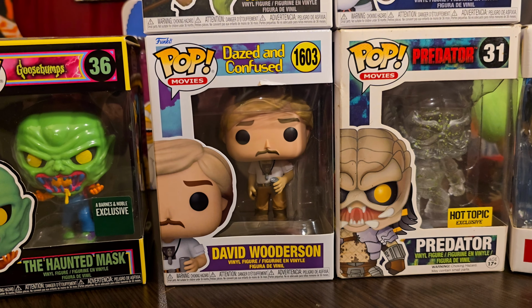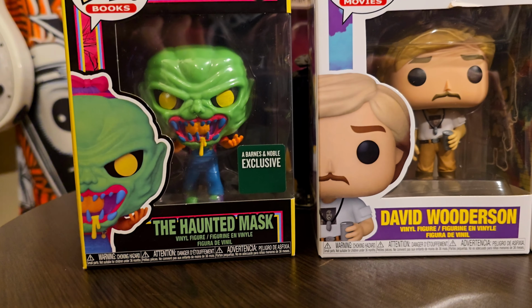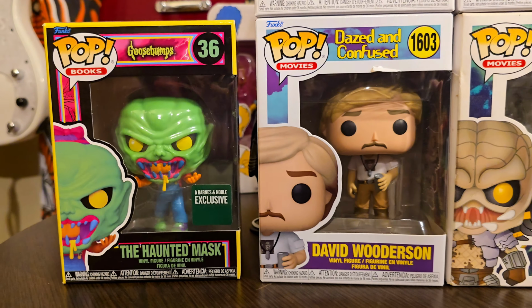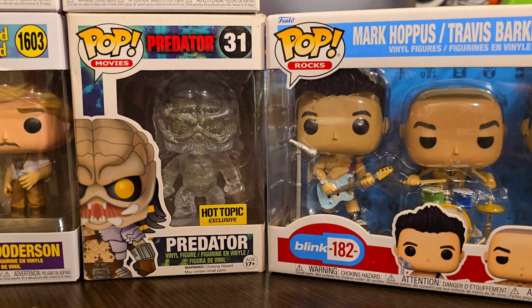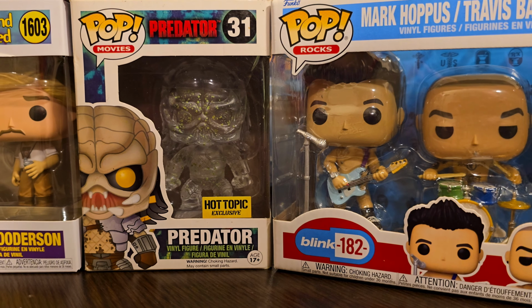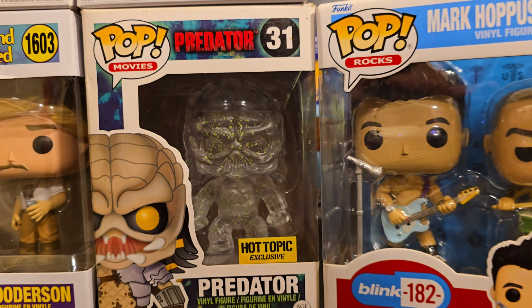Down here we've got Dave Wooderson from Dazed and Confused. We've got this cool Barnes & Noble exclusive Haunted Mask Goosebumps. This right here is a Funko Pop series I am very happy they finally got onto. I will be collecting all of them. We've got the clear camouflage Predator, which I love. That's the coolest one I've found yet. And he's got the splatters of glow-in-the-dark green blood on him.